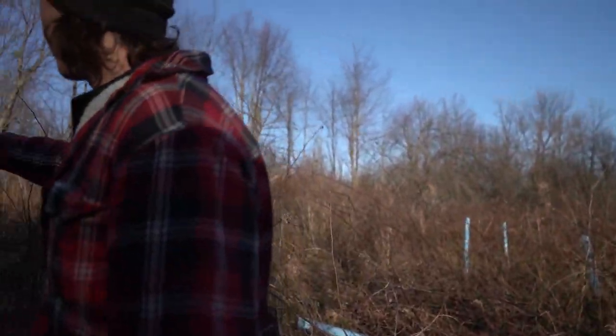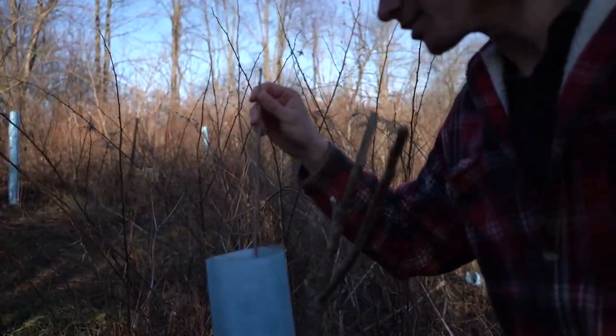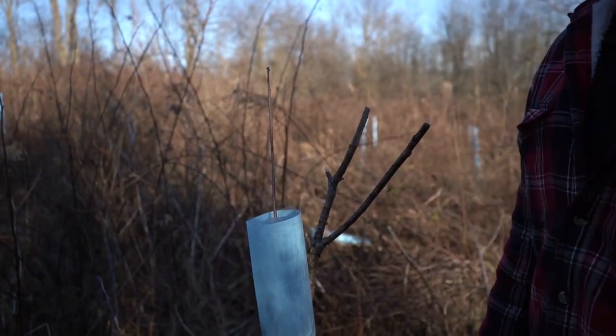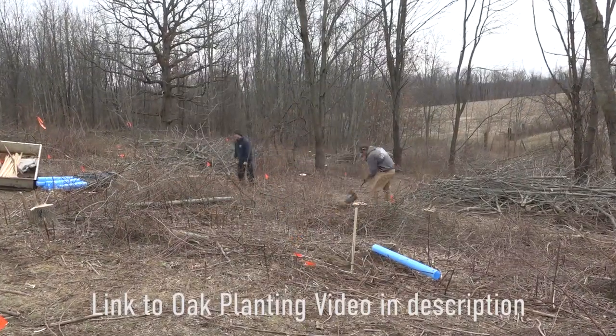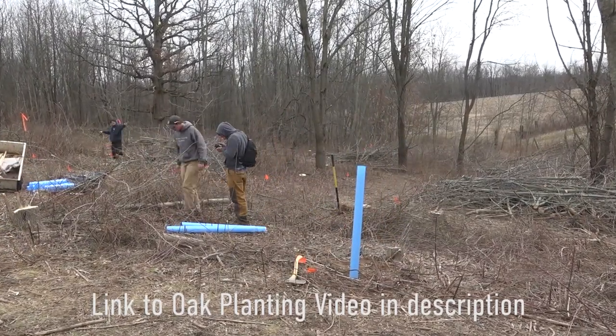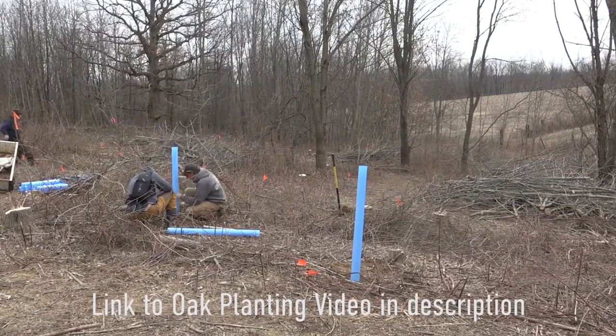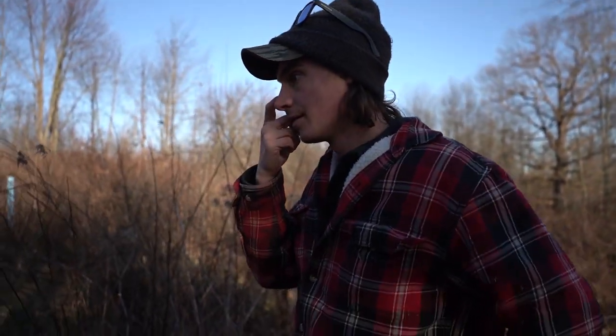Some of them are doing pretty well, up and out of the tubes in a couple years. And this is probably one of the sturdiest ones we have. But pretty happy with the success so far. We had pin oak, bur oak, and swamp white oak that we planted. Most of the ones up on the upland here did really well. There's a few down in the lower area that got flooded out, but for the most part, pretty excited. I mean, we spent a decent amount of money on them and probably 70% survival at this point.